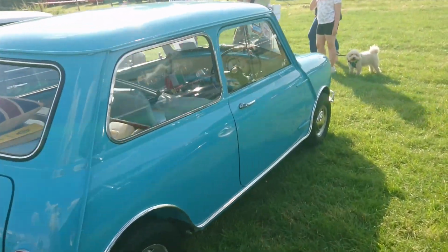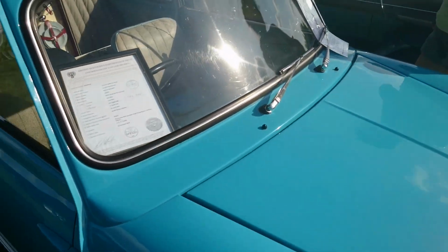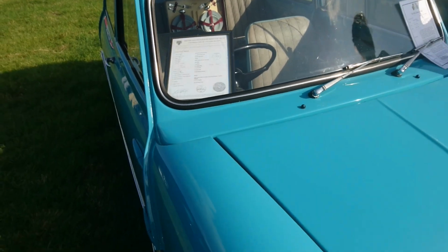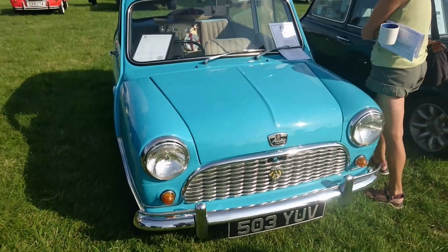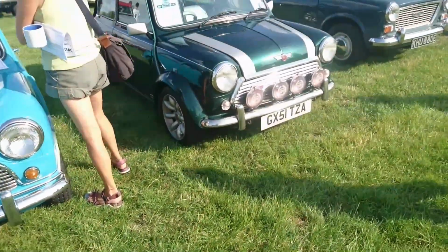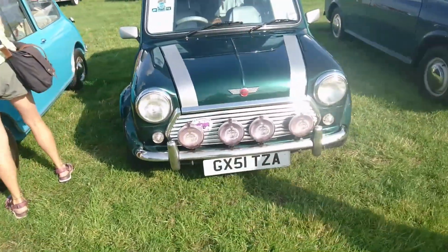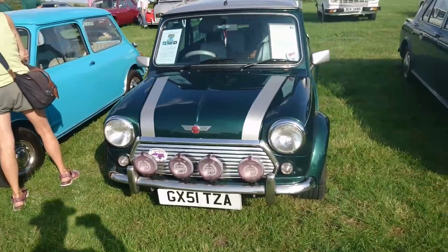Austin 7, so very early Mini. I think I've seen this before at a show somewhere. This will be, oh, there's the certificate. It is a 62. So it is an early one, isn't it? Yeah, look at that. And the colour, the contrast, is an incredibly late one of these. Registered probably 2001, but made in 2000.